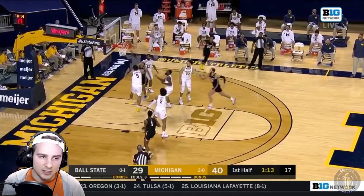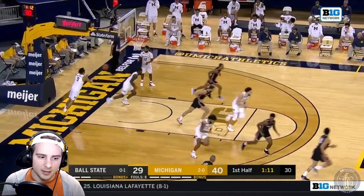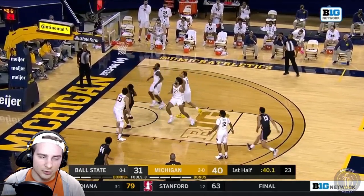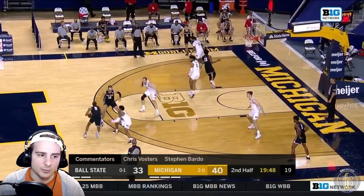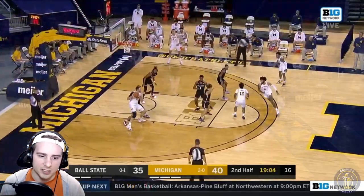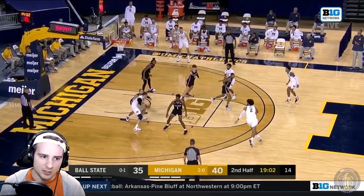Drive here for number five. Nice little finger roll layup from him there. And like I said, they were able to pull within seven here. Here's another layup down low. Just a little sloppy defense for Michigan early on. Now into the second half, mid-range jumper there pulls Ball State within five. That was about as close as they would get.